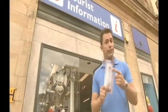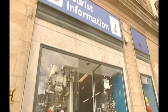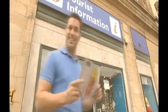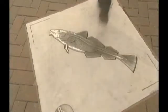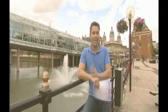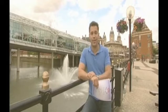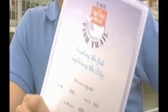Hull's fishing heritage is celebrated in a unique way, and following your fish trail guide will show you how. It's this way. In Hull, you're actually walking on fish. It's not just cod and haddock. Along the fish trail, you'll find a fish for every letter in the alphabet. The fish trail ends back at the Tourist Information Centre, and once you make it there, you get yourself your souvenir certificate. It's good, isn't it?